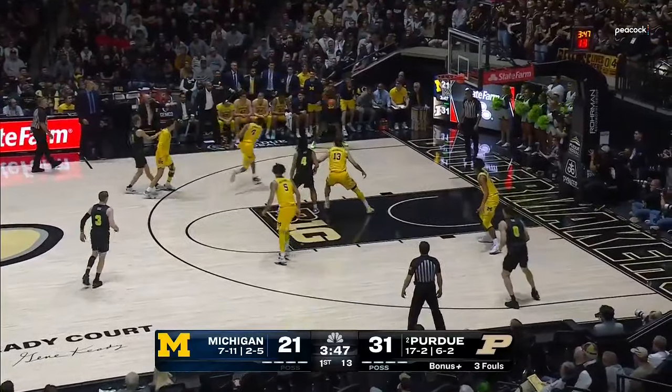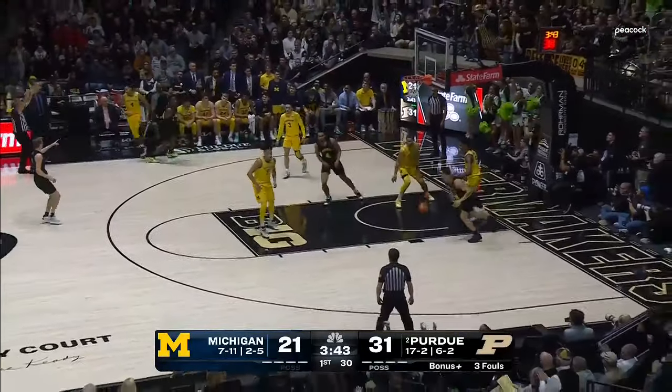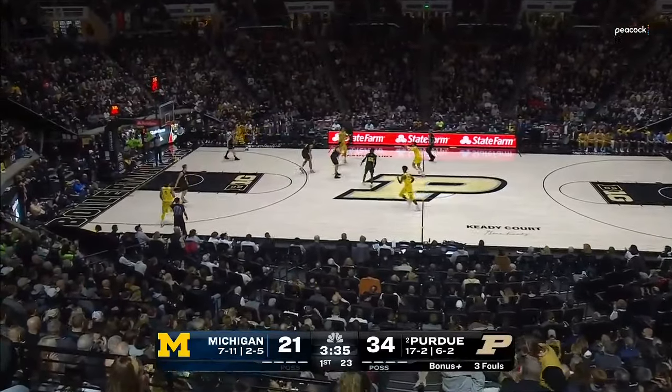Back to 10. Lawyer swings it. Jones, great patience and a better bucket. This ball movement for Purdue. Fletcher Lawyer has really facilitated, whether that's throwing it into Zach Edey or moving it for shooters.